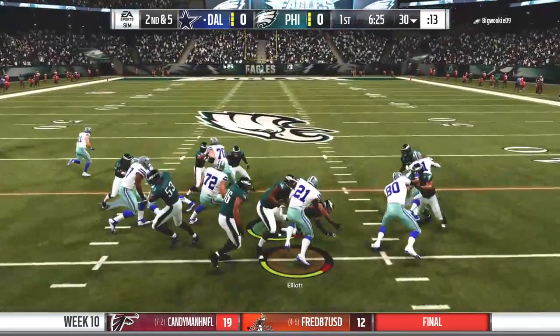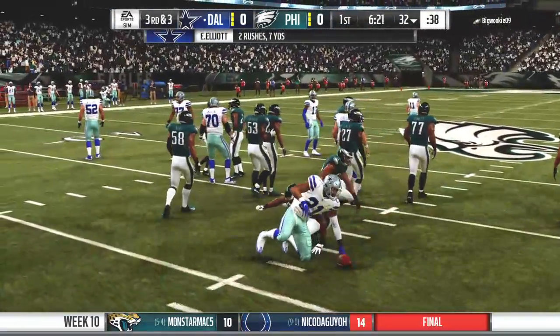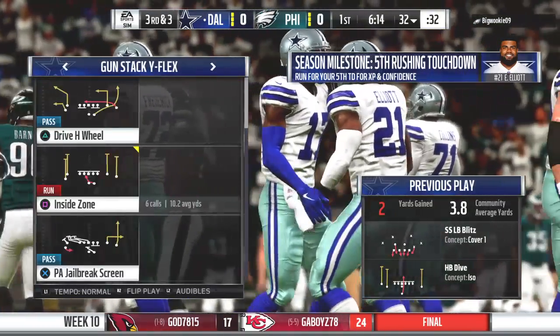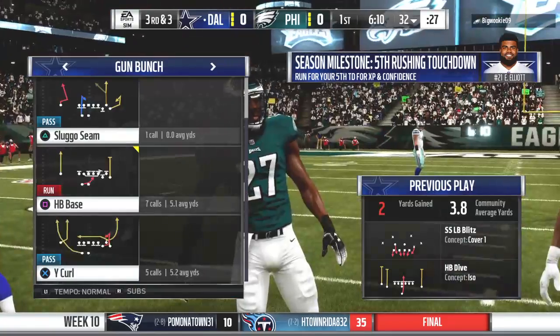On second down, Elliott. And he'll slip his way up across the 30 to the 32. It'll be a pickup of a couple, and it leaves him with a 3rd and 3. Doubling this guy has to be a priority before moving up to the next level because the big fella, he just ate that one alive, just stuffed it.